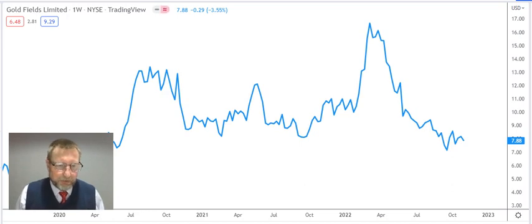Somebody asked about Goldfields Limited, the one that's listed on the New York Stock Exchange. And the reason why we get some requests nowadays for overseas counters more and more is because a lot of our investors locally are starting to move some of their investments into overseas shares. So what do I see? I mean, this is Goldfields Limited. And remember, this one is not the South African one. This is the New York Stock Exchange listed product.